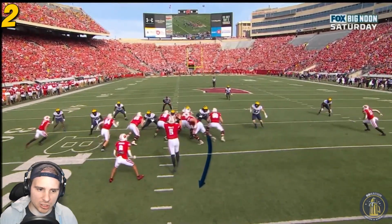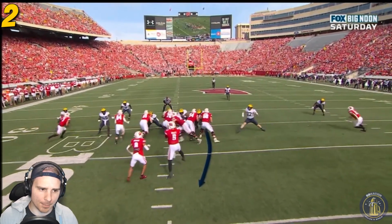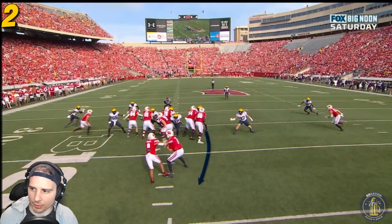So that gap is just enough for Josh Ross to come flying through here. The rest of the play is well blocked. You got 65 doing a good block here. Ferguson again is looking for Josh Ross, who should be flowing here, but he's actually going to crack block the same guy here, and then the puller is going to pick up Ojabo.